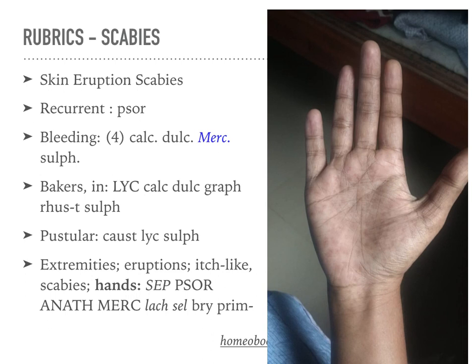And in this case, we selected this rubric: extremities, eruption, itch-like scabies of hands. This is a rubric from Complete Repertory. For scabies of the hand, the two important remedies we found very effective are Sepia and Psorinum. So for this doctor, we prescribed the remedy Psorinum, one dose of the remedy.